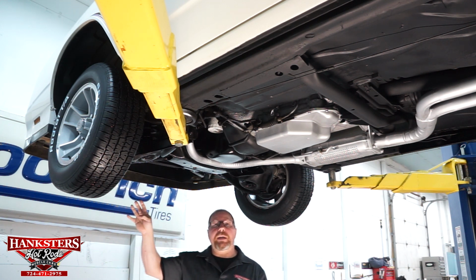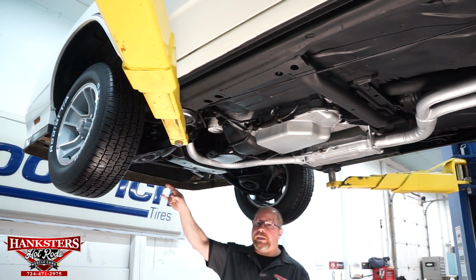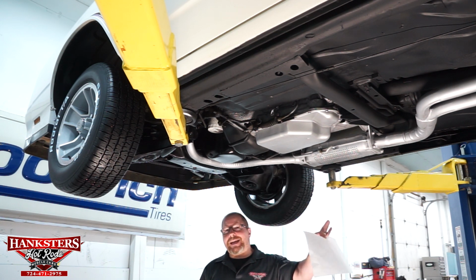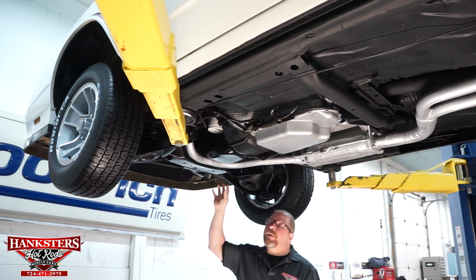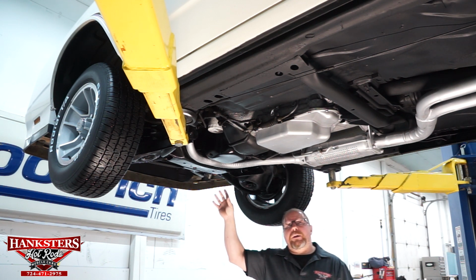As far as the braking, it is power brakes as well. It's disc brakes up front, drum brakes out on the rear of the car. Now we'll come in just a little bit here. We'll talk about the drivetrain here on this car.